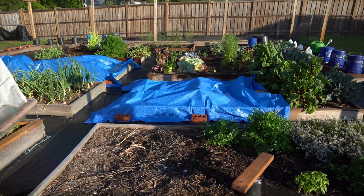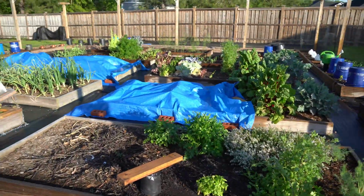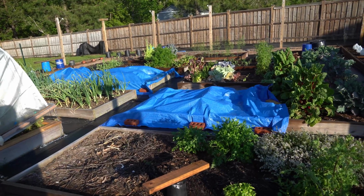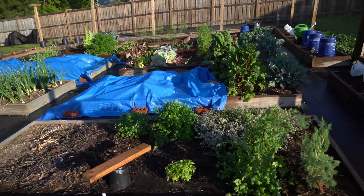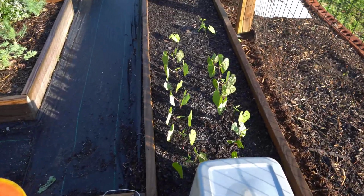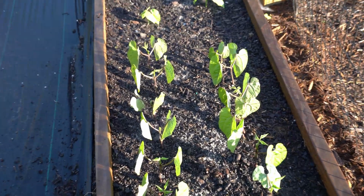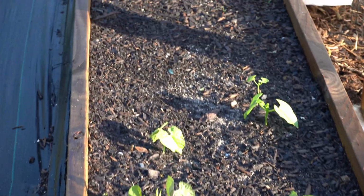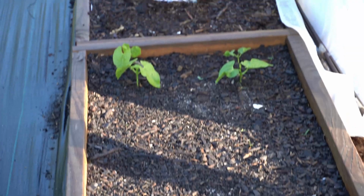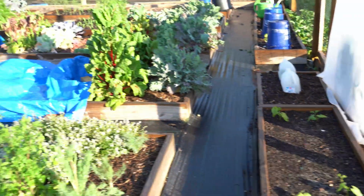And if you keep everything wet, in a constant stream of nice, warm water from the ground, you can keep everything alive. As you can see here, here are my string beans. They are not cold tolerant, but they are standing up tall and strong. They look really good. So I think my plan has worked.